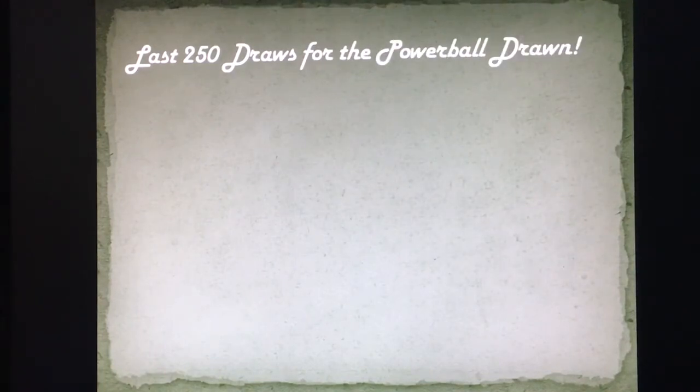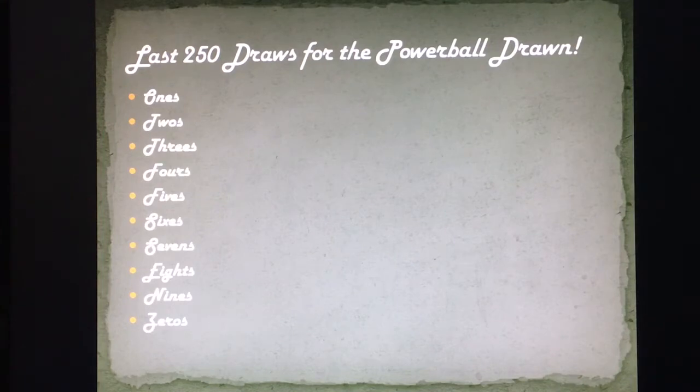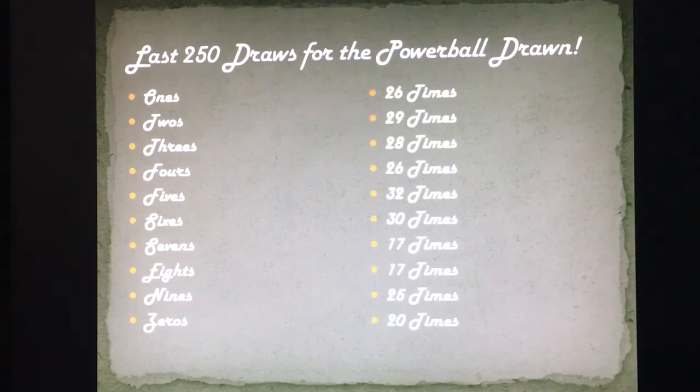Look at the last 250 draws. And here's the ones digit, twos digit, threes digit, up to the zeros digit. So there's ten digits total. And here's the total number of times drawn for each digit.